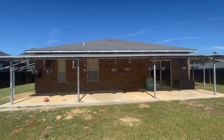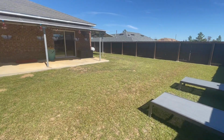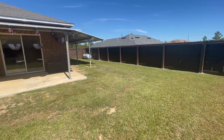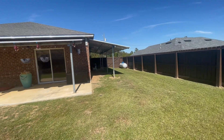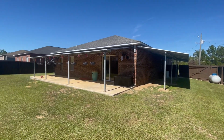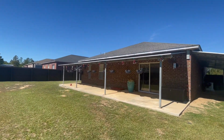And I don't have no trees and stuff around me, so I pretty much get sun all the time. Even morning time, this side over here is going to get most of the power. And this one here is going to catch it all day long. Then the other side that I got to complete is going to catch the afternoon sun.